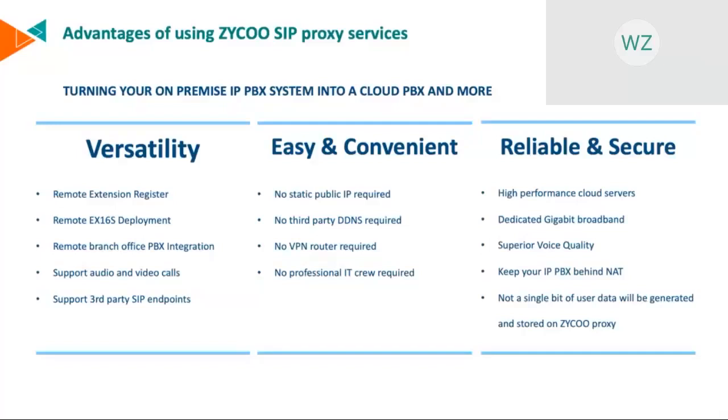As for the service quality of the SIP proxy, the proxy servers are hosted in the cloud with high-performance cloud servers, and the servers are with dedicated gigabit broadband, so the performance and the network quality is guaranteed. So you will have a very good audio quality.